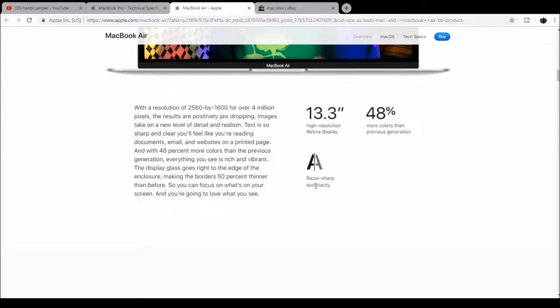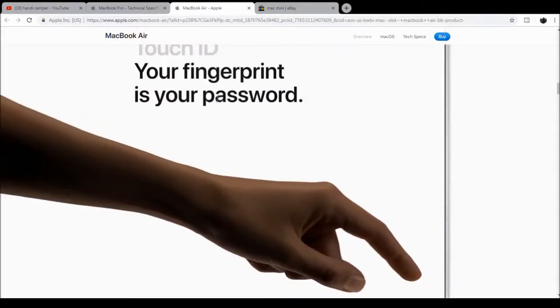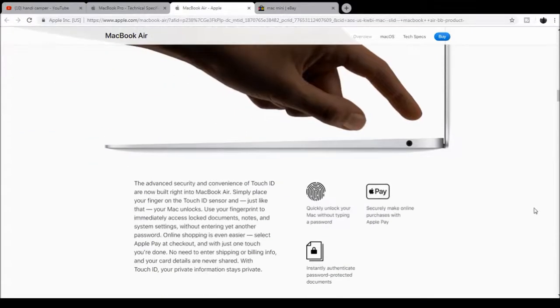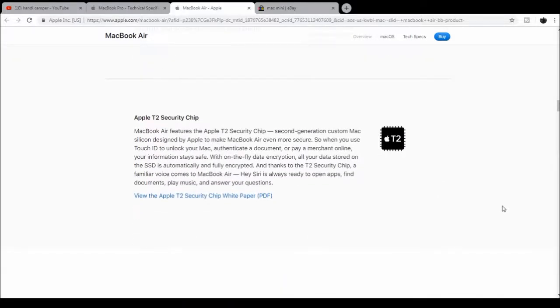Razor sharp text clarity. Hey, can't beat that. And this one has the Touch ID, which you can use your fingerprint for signing into your laptop, for purchases and password protected documents and stuff like that, which is really cool. And this is a function in the Air, guys, that I find really cool. Is the Apple T2 security chip.